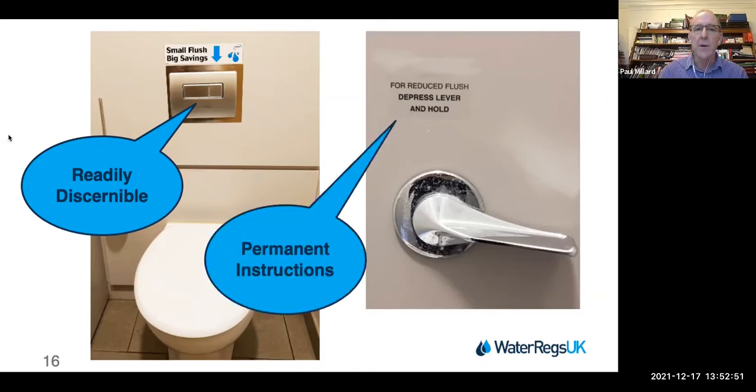And so the second part is about the permanent instructions. In these two examples, on the left-hand drawing, there's a nice big sign, a big arrow pointing to the small button, which does activate the small flush. And in the case on the right-hand side, is it discernible? Well, there's a lever. That's the only thing to activate it. So how does a person determine which one to do? The label there clearly explains how the function works. So in this case, the inspector might think these are reasonable and they've complied with the elements of the law.